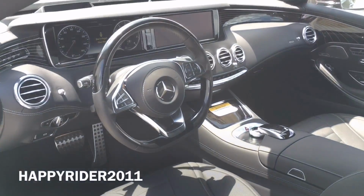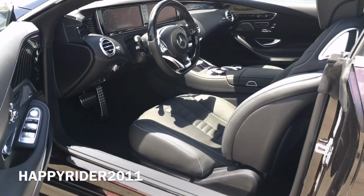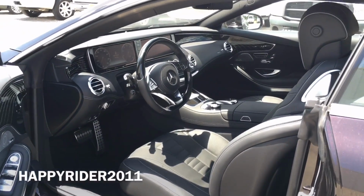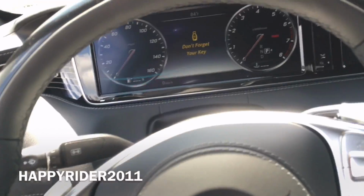Interior comes in black Napa leather along with designer black piano lacquer flowing lines trim. Looks very luxurious and clean. To start the engine, simply push your foot down on the brake and press the start button located right here.